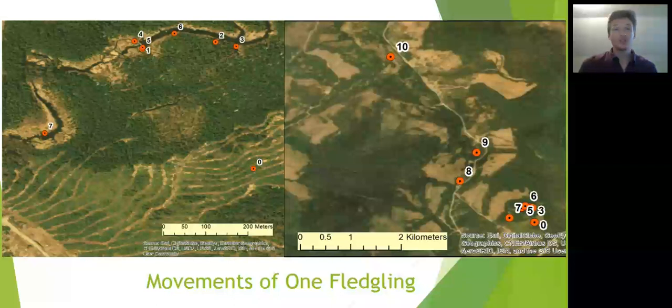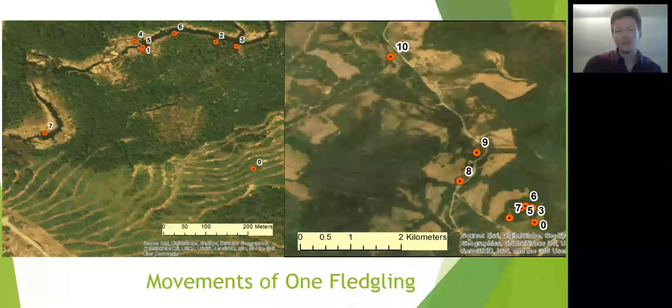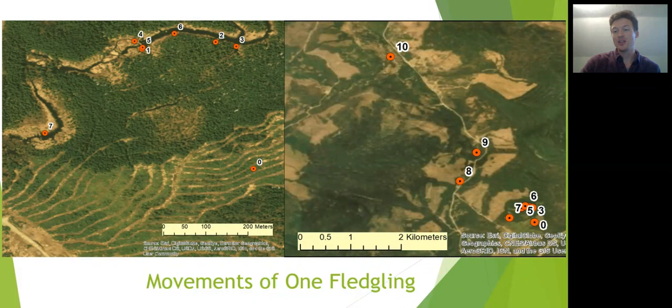And so this just depicts how far some of these fledglings can move. The numbers indicate days since fledge. So you can see 0 is actually where the nest site was in that left image there. And you can see they're staying fairly close to the nest within the first week. But then on the right here, you can see they start making these big movements from 7, 8, 9, and 10. You can see how far apart they are. So tracking these fledglings has proven to be an interesting challenge.